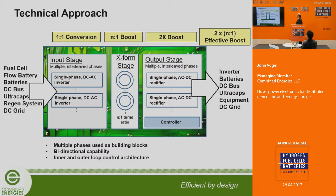How it works is we have 3 stages on our board. We have an input stage that's broken down into phases. These phases are interleaved. The input stage spreads the current across the stages from your source and acts as DC to AC inverters, which is then boosted in a transformer stage. The number of turns ratios will define what the boost is.